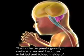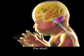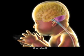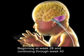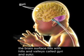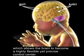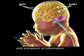The cortex expands greatly in surface area and becomes wrinkled and folded inside of the skull. Beginning at week 28 and continuing through week 40, the brain surface fills with hills and valleys, called gyri and sulci. These cerebral folds and wrinkles help to create a vast neural network, which allows the brain to become a highly flexible yet precise control center and processor of information.